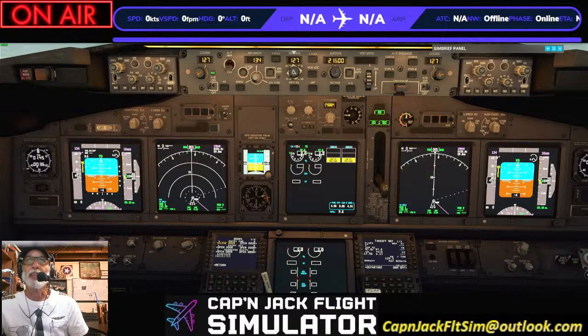I'm pretty happy with that offset landing. To be honest with you, I really enjoyed hand flying that all the way in.